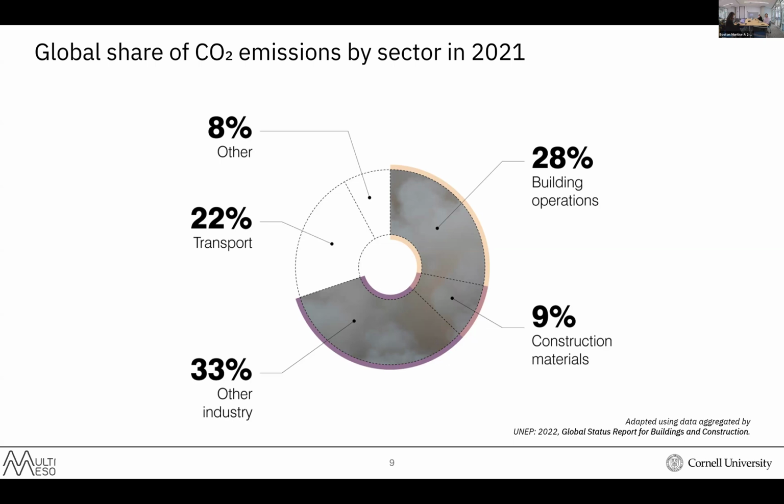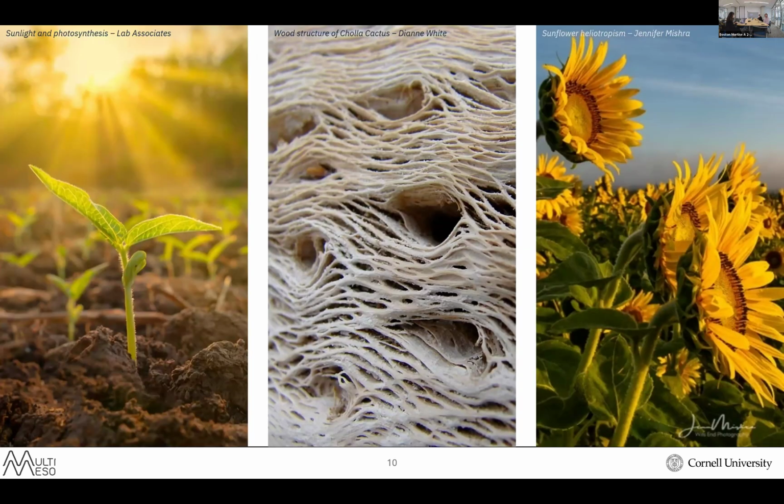So I thought, how do we address this problem? I really think we need to reuse the materials that we make through adaptation. A lot of my inspiration comes from nature, because nature is really productive. It's manufacturing things all the time. It's silently making materials that are really performative. For example, trees are able to grow over 100 meters using minimal material, and these organisms and structures also have a lot of robust functionality, for example, being able to move in response to environmental stimuli, like sunflowers tracking the sun's path.